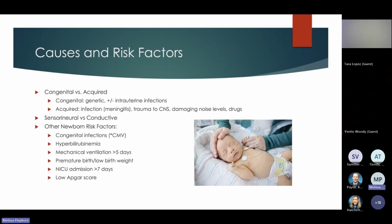When we talk about causes and risk factors for hearing loss, we can divide the causes in a couple of different ways. One way to look at it is, is it congenital or is it acquired? Congenital, generally, those are going to be a lot of our genetic hearing losses. Probably about 50% of hearing losses are going to be genetic. And so that's going to be a big chunk. I put plus or minus intrauterine infections because I think it depends on how you qualify that. So things like CMV, and with seeing Zika virus come into the United States, we have babies that have hearing loss that have congenital Zika. And so that's another portion of that congenital hearing loss.